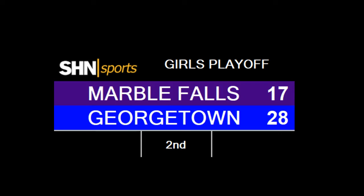Olbricht into the front court, gets it to Kendall Olbricht on the right wing. Bounce pass to Lemon in the corner. She's being harassed in the corner by Ellsworth, and a lob out to Kendall Olbricht. A lob to Riley Olbricht on the left side. Kendall Olbricht on the right wing.